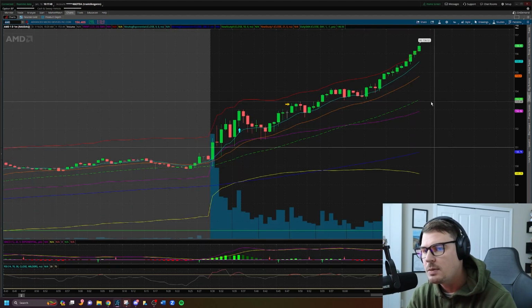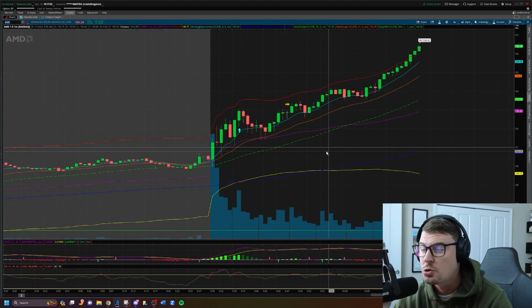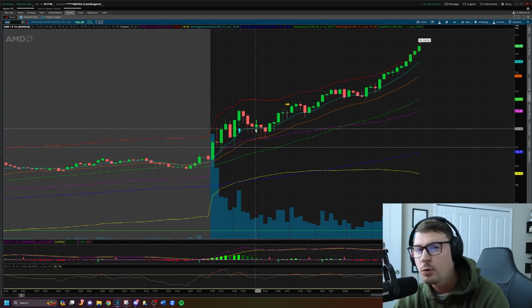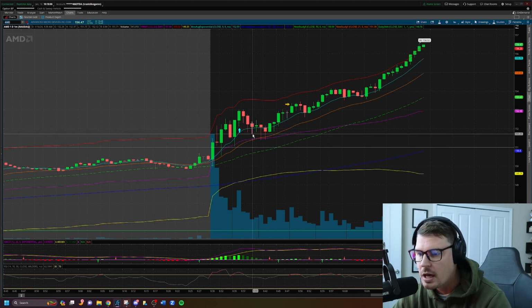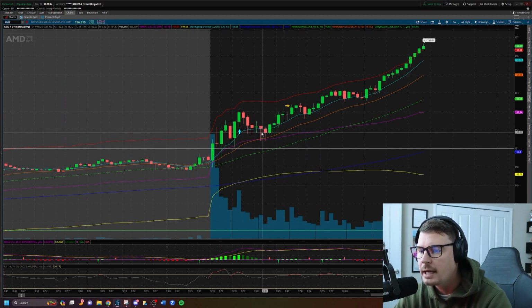So that's telling me right off the bat that AMD is showing something known as relative strength. Relative strength means that it's moving on its own program, kind of regardless of what the overall market is doing. So all of these red candles, I was seeing the long wicks, they were getting bought up. That's showing you buying pressure right there.